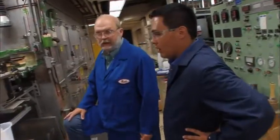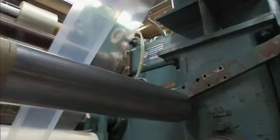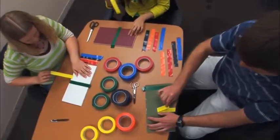Once we find the optimum conditions for the materials that we use for this film, we go to the pilot plant. In the pilot plant, we simulate in a very small scale what is going to happen in the factories. So this is the roll. It looks very nice. But it has a very smooth pull-off as well.